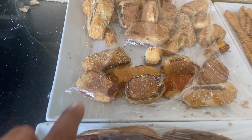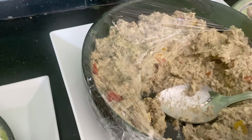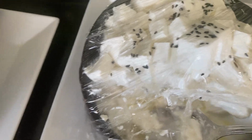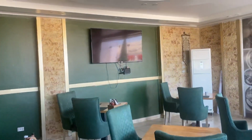What's this one? This is some Egyptian one. I don't know. Okay, and then we have cheese, ham, bologna, looks like more cheese. What's this one? This is Egyptian salad. Spicy, tomatoes, carrots, cucumbers. What's this one called? This is Baba Ganoush. What cheese is this? Egyptian cheese. Cereal. And then we have potatoes, eggs, beans, and sausage. And they're going to make me an omelette. And falafel.